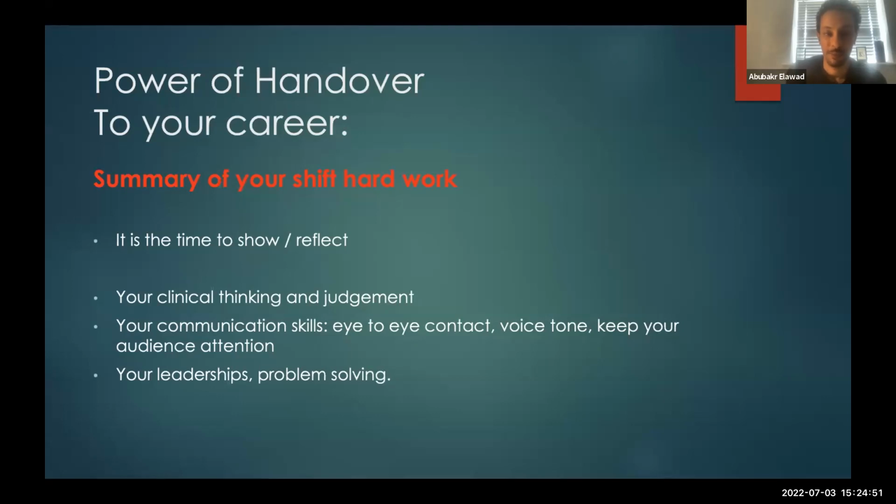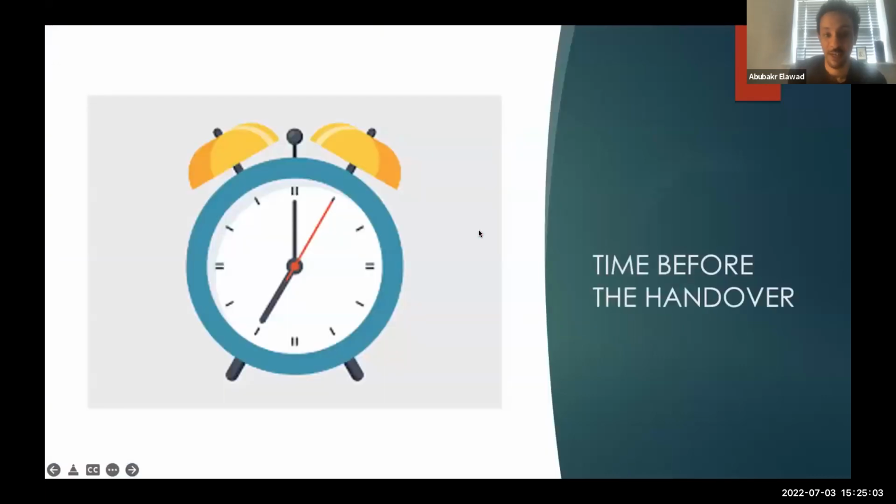So make sure that you can maintain your eye-to-eye contact, your voice, your tone, and keep your audience's attention. So you have to be prepared for the handover. It's not easy to hand over 15 or 20 patients all of a sudden, especially at night. So give yourself time before the handover. And again, remember, sometimes people just misunderstand that the handover is just half. No, handover is as important as your clinical care. So you have to hand over.